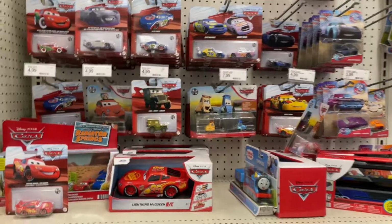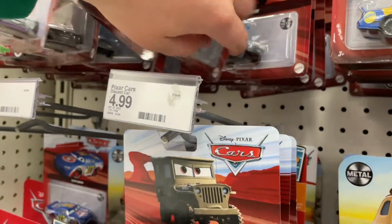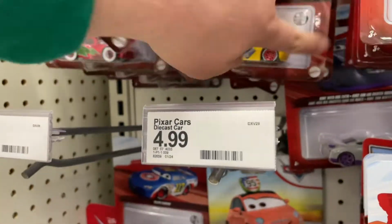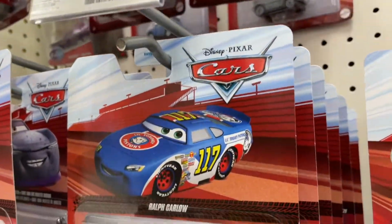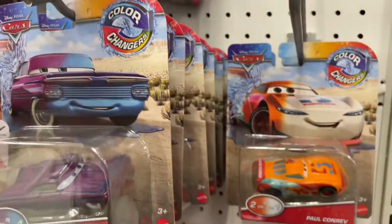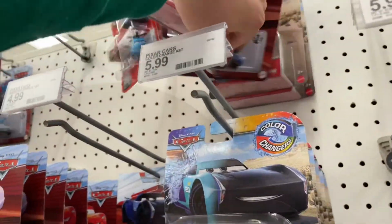So today we're at a Target. Let's look what they have. Oh, there's an Andy Vaporlock. Do you need a replacement for him? And there's a Timothy Two-Stroke. Oh, and Ralph.